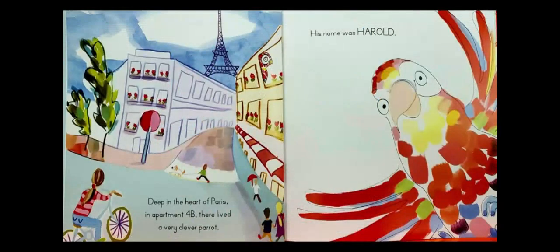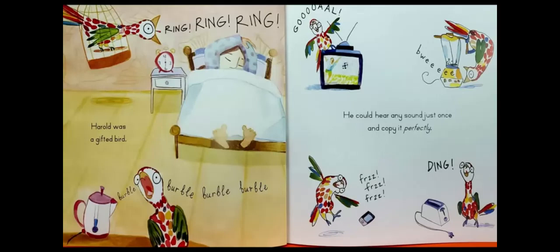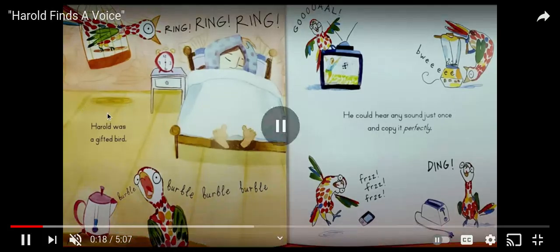Deep in the heart of Paris, in apartment 4B, there lived a very clever parrot. His name was Harold. Harold was a gifted bird. Okay, so look at all the different things Harold does. So we see up here it says ring, ring, ring, but doesn't look like it's coming from the alarm clock. It looks like it's coming from Harold. And we see Harold next to the coffee pot, which is a percolator, and it says burble, burble, burble, burble, which is the sound that this coffee pot makes.